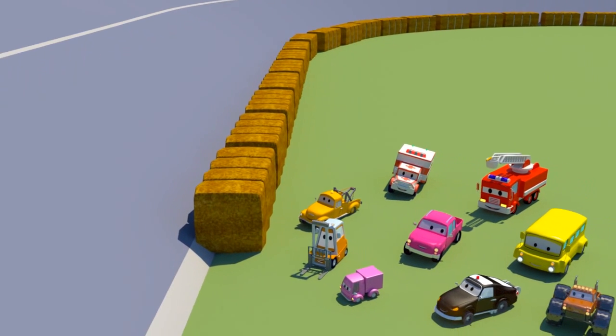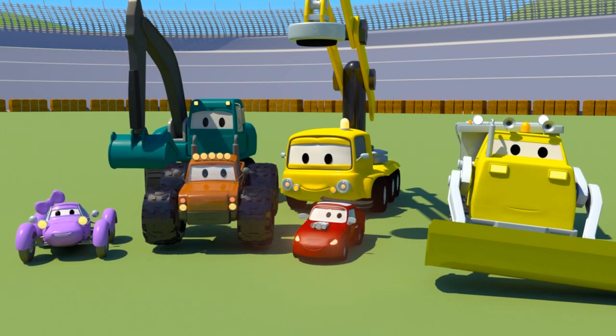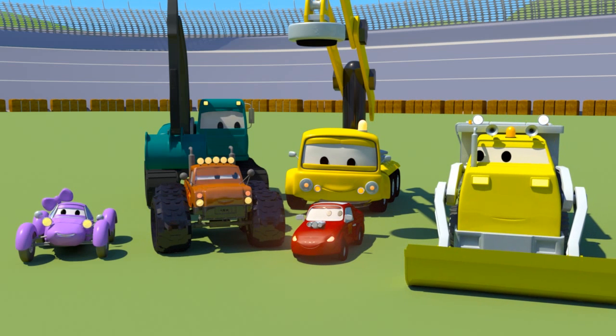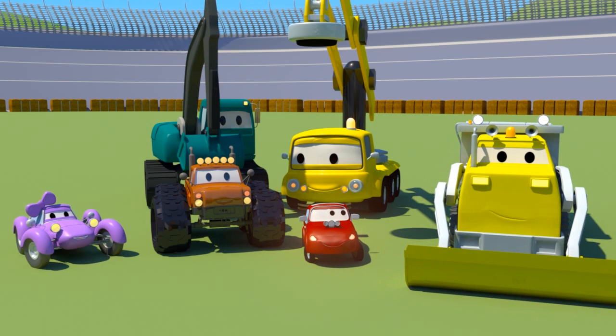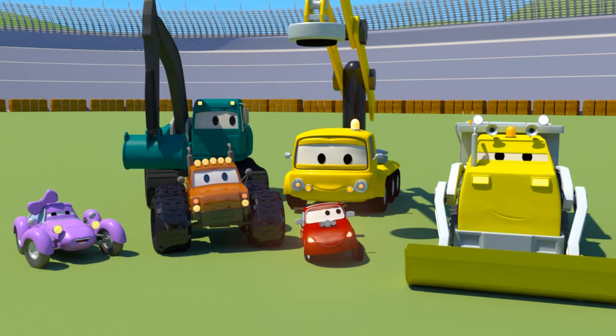Looks like everyone is enjoying the big race today. Hey, the babies are here. Too bad they're too small to use the track. It sure looks like fun. Ah, great idea, Baby Jerry. A racetrack for the baby vehicles would be a lot of fun. What do you say, squad?